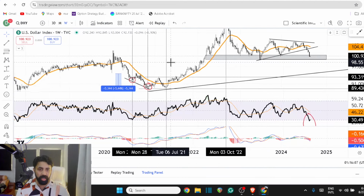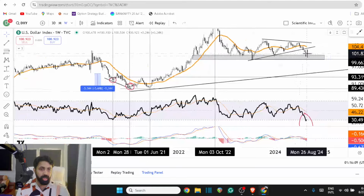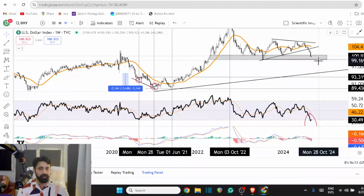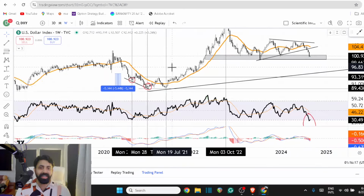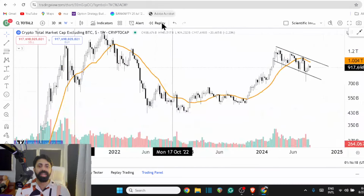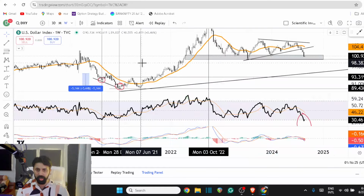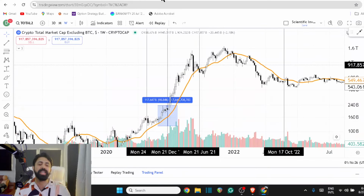This is the dollar on a macro chart showing you it's slowly breaking to the downside, trending lower. Now, why should you look at the dollar? The easy part here is it gives you clear history. If you go back in time, check each and every date of these fluctuations, it gives you an easy idea.